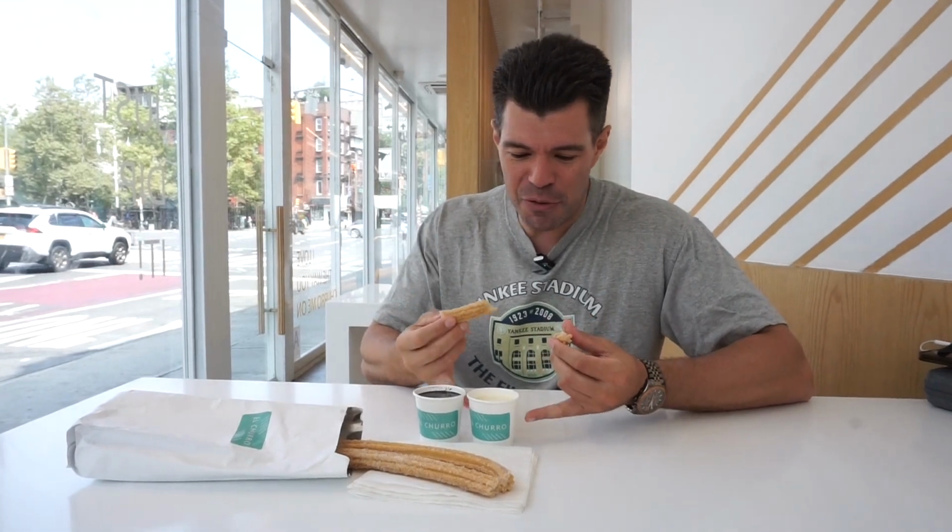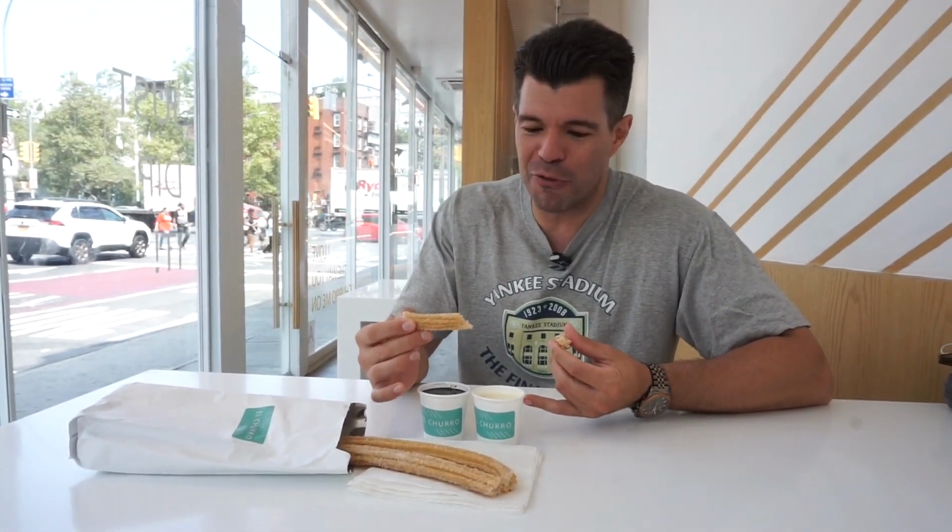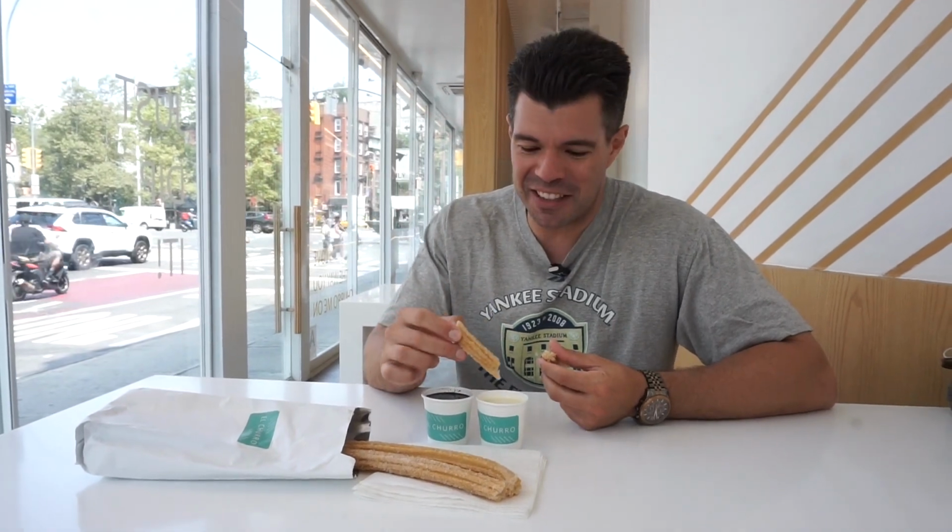Now the flavor, this tasted like Fruity Pebbles. The combination of this churro with cinnamon, with the sugar, and then this was almost like a fruity delight. Fruity Pebbles is one of my favorite breakfasts, and the honey lavender was like a breakfast cereal in the morning. Just waking up as a kid on a Saturday and having a delicious bowl of Fruity Pebbles. That's what the honey lavender tasted like.